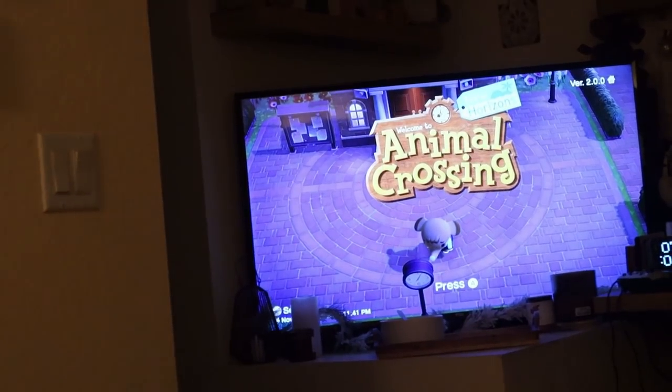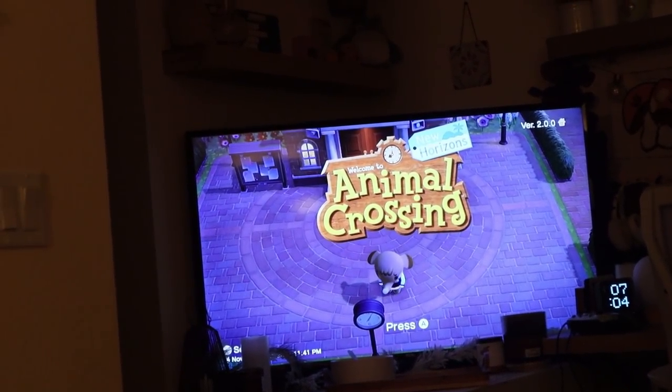Okay, y'all, it's getting to be bedtime for me. I just played some Animal Crossing. I did. Look at Ellie. I got it out of my system, you know.